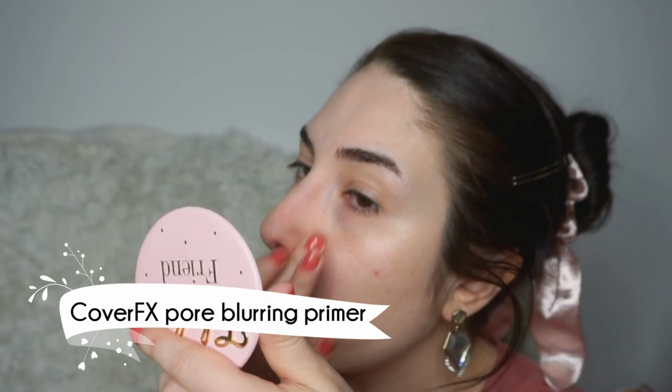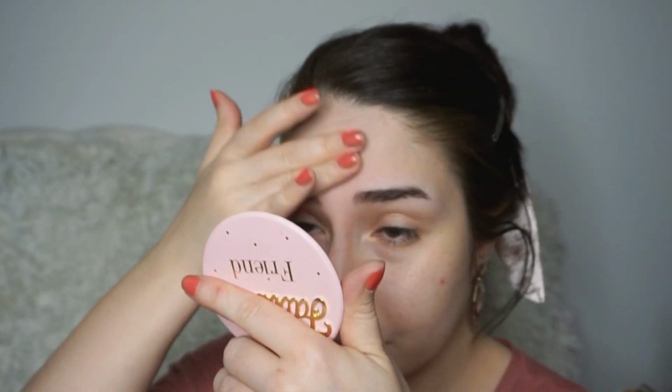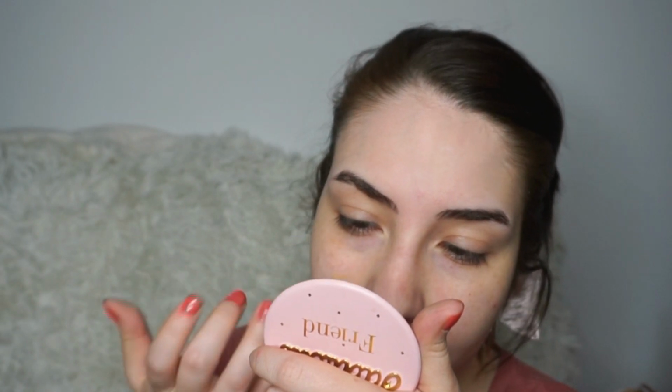I enjoy having a targeted approach to my priming. I don't use one type of primer everywhere on my face. I use priming depending on the skin concerns that I have, so luminous primers where I want to be luminous, hydrating primers where I want to be hydrated, pore blurring primers in the T-zone where my pores are more evident, and so on and so forth. I'm trying to make it work for me, not just add another layer on my face.